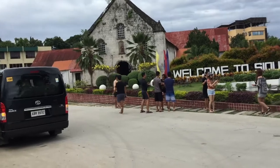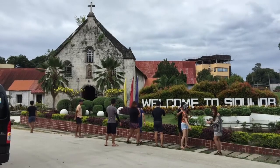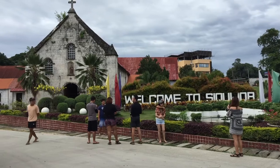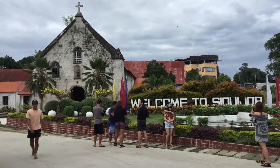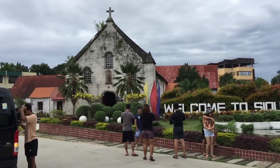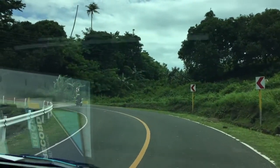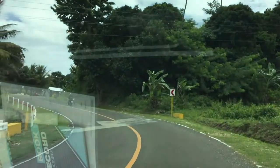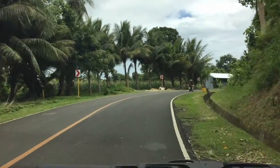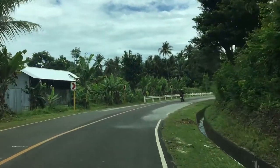Finally, after a long wait, they are here. So they are 9 pax, and currently we're here at the Welcome to Siquijor garden, and at the back is the Saint Francis of Assisi Church, the oldest church on the island. In a few minutes we'll be arriving at the 400-year-old Balete tree, so please prepare your feet for the fish spa. Don't worry, they are harmless.